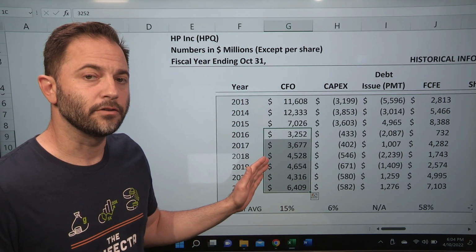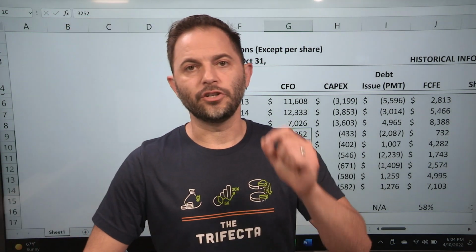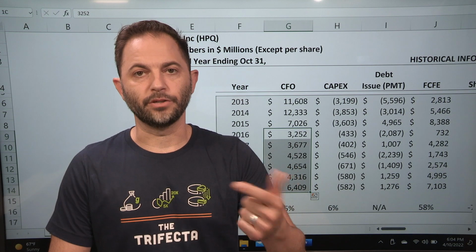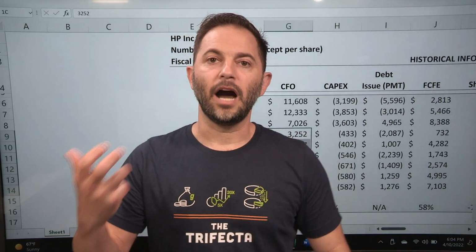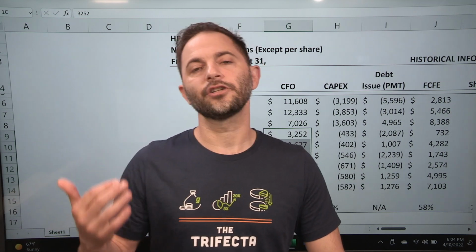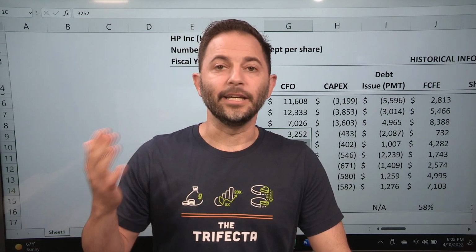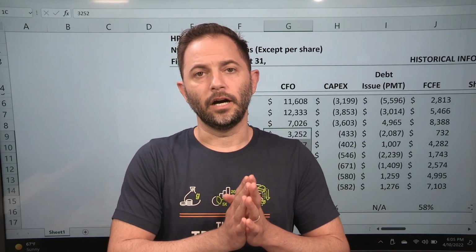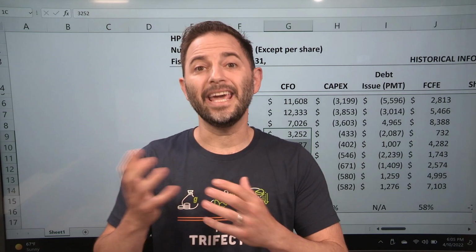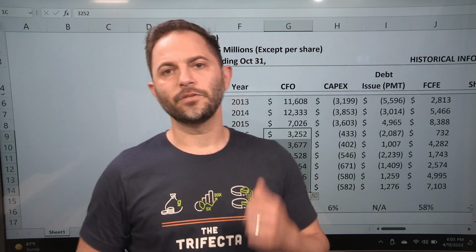cash flow from operations. And again, cash flow from operations is the cash money that is generated from selling the computers, the printers, and so forth from the business. It's different from operating income. Operating income has non-cash charges in there, such as depreciation, has interest, which is not necessarily germane to the underlying business. It has legal or separation, M&A costs that could distort earnings a little bit. But cash is pure cash money.